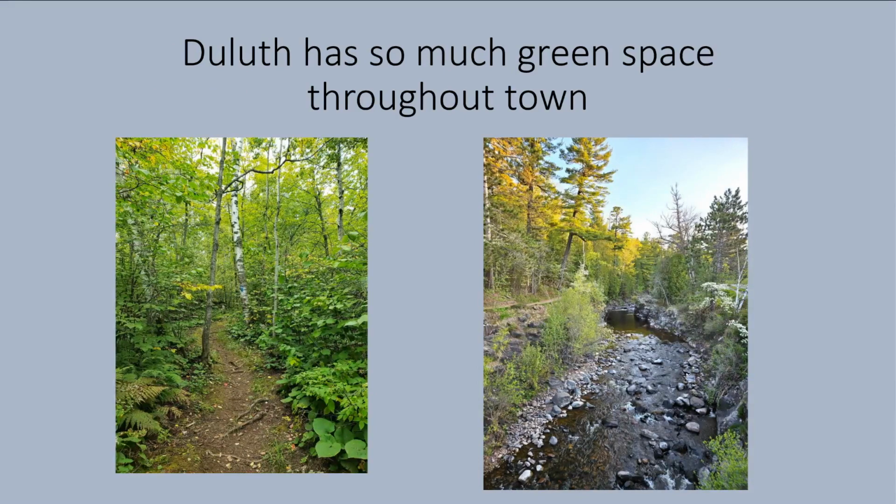Every city that you go through has its own charm. And for those who have been to Duluth before, you may have witnessed that Duluth has a lot of greenery. And this is something that a lot of residents also take pride in. These two images which you see in front of you now, the photo on the left is actually from some trails right through Hawk Ridge that we may be exploring.